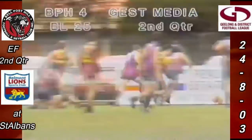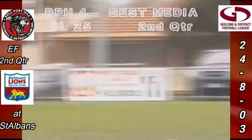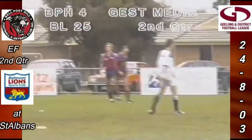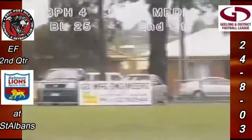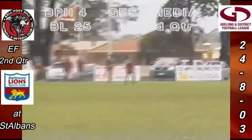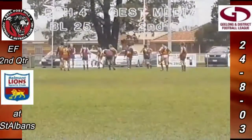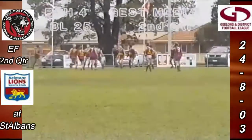Gee, it's pretty scrambly. Brad Davis. Great pick up. Bit of experience there. Little left foot toe poke. Gains 10 metres. And it's just outside the 50-metre arc for the Belmont Lions. It's out of bounds again. And the boundary umpire will take the ball. Plenty of room in the forward half for Bell Post Hill. A lot of players around the football.